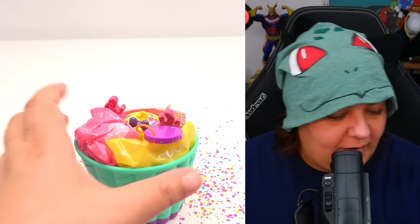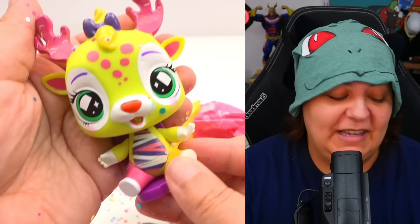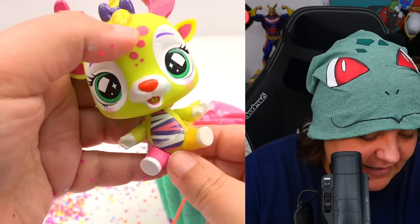All right, this one seems like a new, is it? I think this is a new character. Yes. It's a new character. So we have a deer type character. Let's get you out of here. I love the colors and the design on this one.